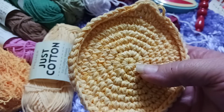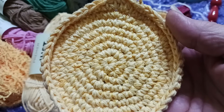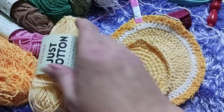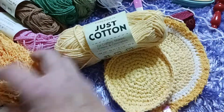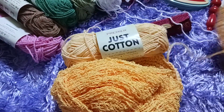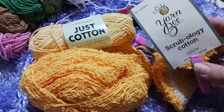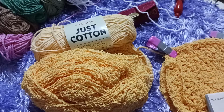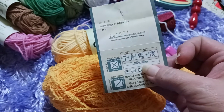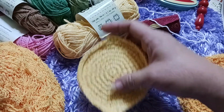Since I have not been able to find the bright yellow that I would like to have for the lemon portion of my collection, I had just the Premier Just Cotton in the yellow, but then I had this here. It's Yarn Bee Scrubology Cotton Yellow, and I believe it's 100% cotton. Let me take that off of there real quick. Yes, it is 100% cotton. There's no acrylic in it at all. So it works out really well for what I'm doing.